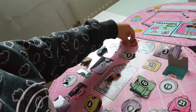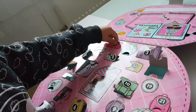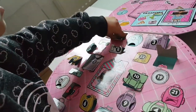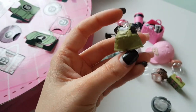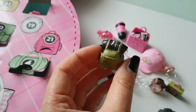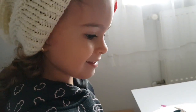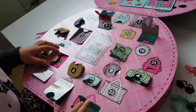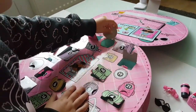Yeah, 17. No, it's 18. No, no, 17 first and then 18. Another outfit. This is really military or going camping, right? You like camping? Yeah, camping. Okay, now 18. Yeah.